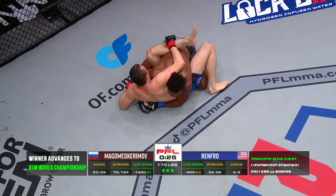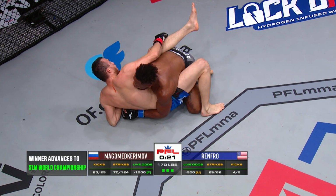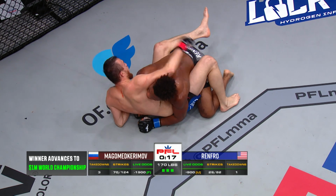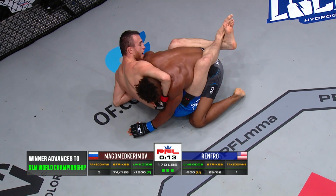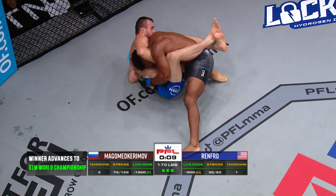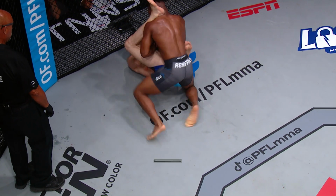So much more difficult to finish your opponent when they're on their back if you're a power puncher like Solomon Renfro. Well, it's the first time I've seen Magomedkerimov taken down, that's for sure. Maga trying to grab a hold of the neck, snaking a last-second guillotine here. Renfro pulls his head out.